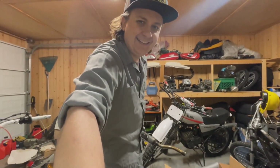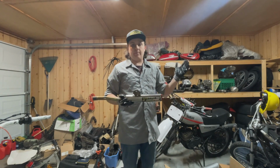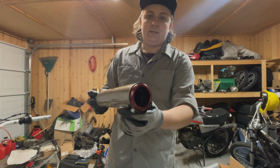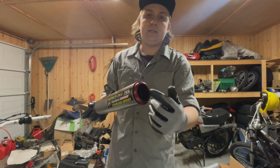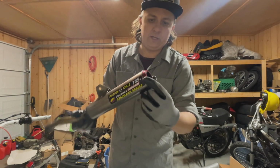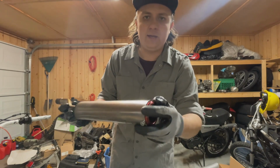Anyway, back to this. Like I said, guys, I'm kind of horrible at revealing stuff. I never have a game plan for this. I probably should, but I'm going to show this a little bit up close. Hopefully you guys can see it. Nice and red tip there, which I will probably take out and repaint, depending on what color scheme I'm going to go with on my Supermoto, or get it re-powder coated or re-ceramic coated, whatever this is. It doesn't look to be ceramic coating. It looks to be paint, I think.